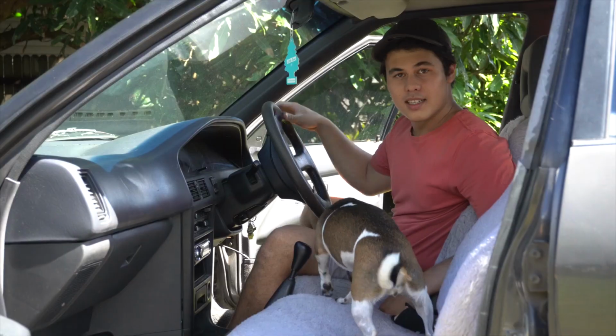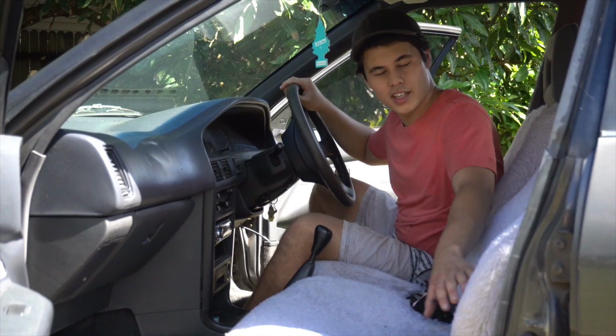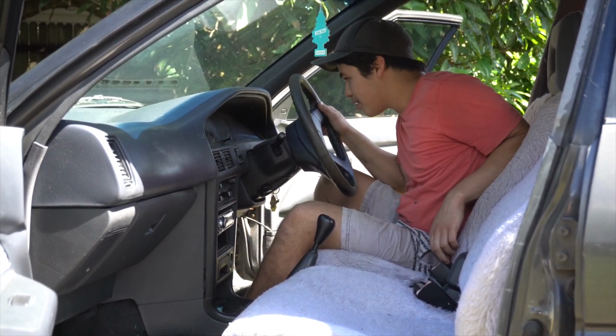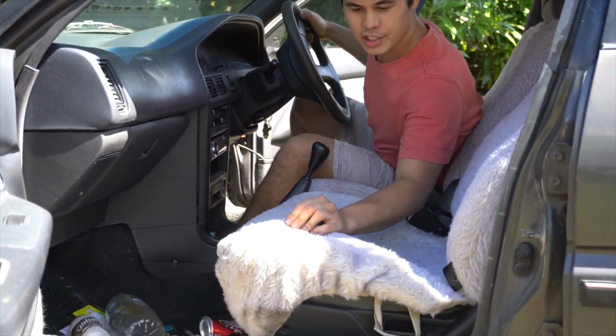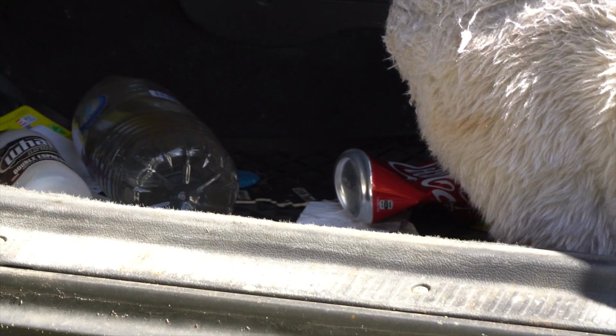What? Come back. Whoa. Come here. The seats, I must say, are quite comfortable. Yeah, the sides are very bolstered. And for a car with 300 and heaps of Ks on it, they're actually in very good condition with these fake sheepskin seat covers, which I must say add a bit of class to the vehicle. I'm very impressed.